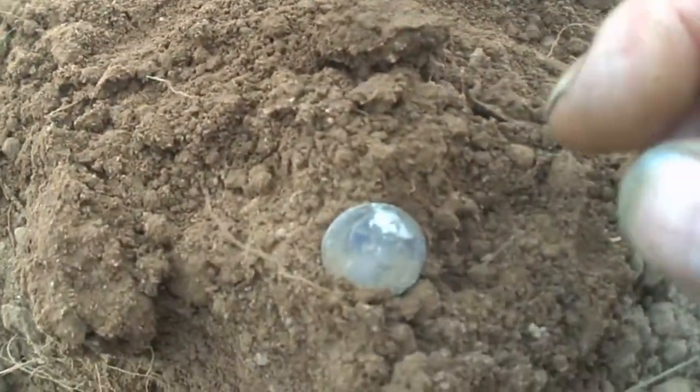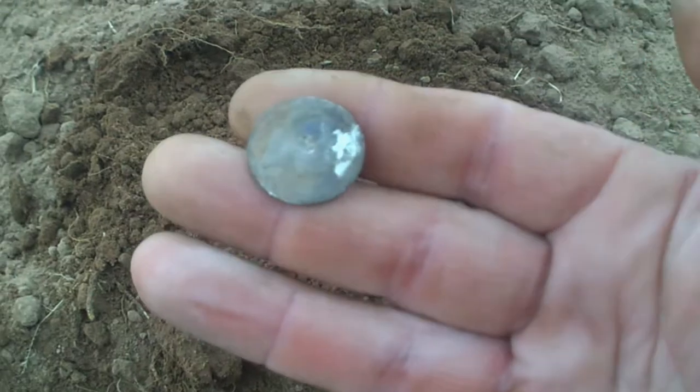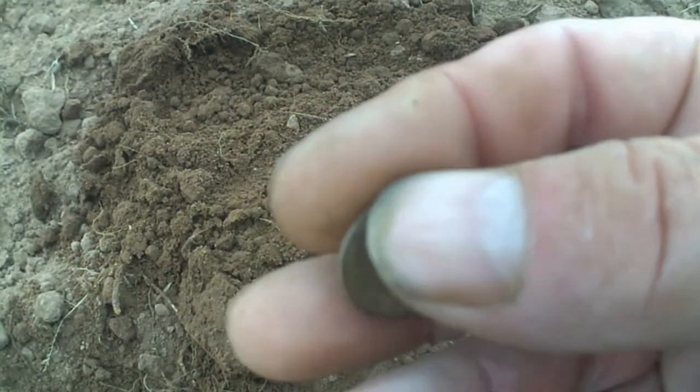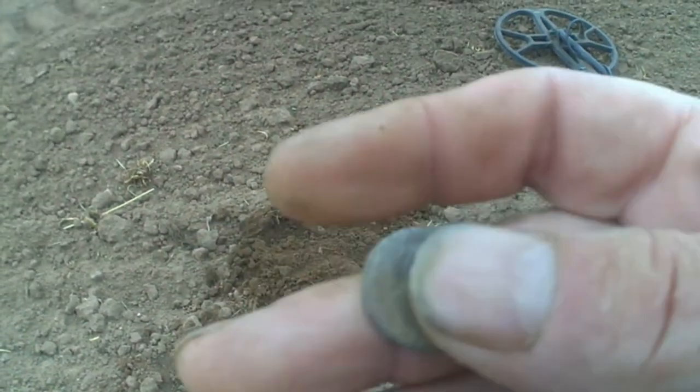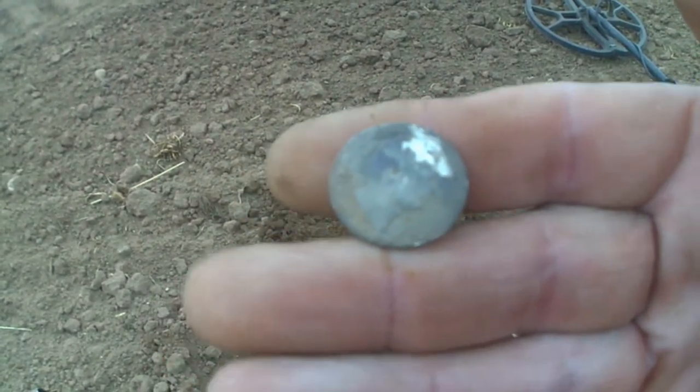Well guys, check it. Silver. Definitely silver. I'm not sure what it is, but I'll give it a clean when I get back. Silver in the hole, guys. Woo! Silver. On to the next.